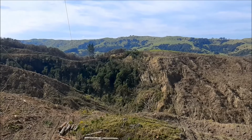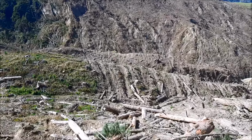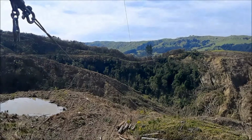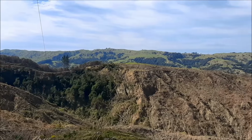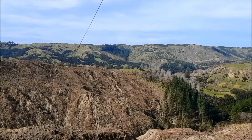But these line changes take a long time, and unfortunately, all this ground in front of us was already harvested right down to that edge there, first edge. So yeah, we've got 50 to 100 meters of dead ground, but we're 400 meters out over there at the back line, so it's slow going. The back corner over there was 550, I think, so that was a good haul out there.